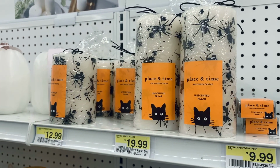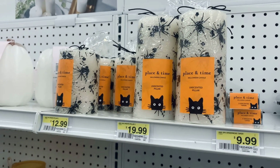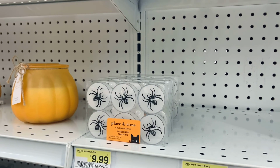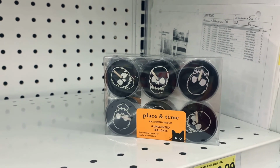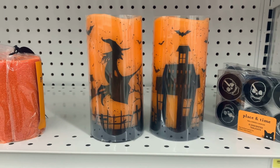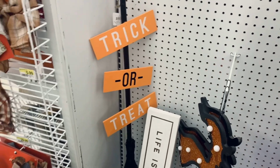These spider splatter candles are really cute. I thought they did a really good job with these pillar candles as well. And the little spider tea lights are precious. Their tea lights, they always do a really good job with them. I would never want to burn them because, I mean, look at them. They're adorable. They're not scented either. These vignette candles that they did with the witch on the broom and the haunted house, love them.